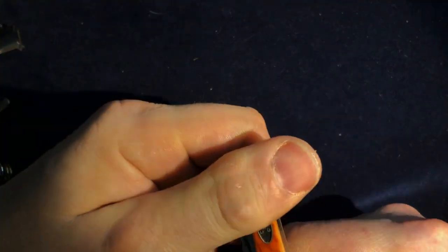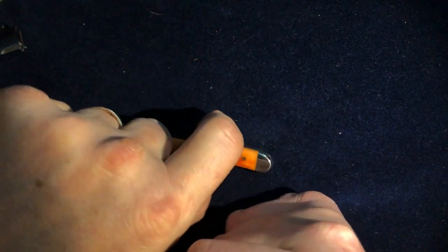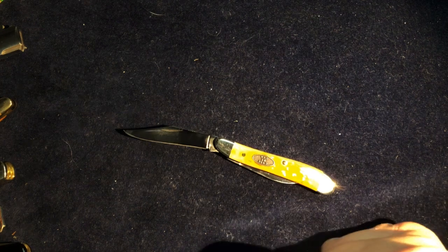Let's try and open this on camera, will we? Break the habit of a lifetime. And you'll see why I don't open them on camera normally. So, we have a little clip point blade, and then, oh well, it's out. What have we got?